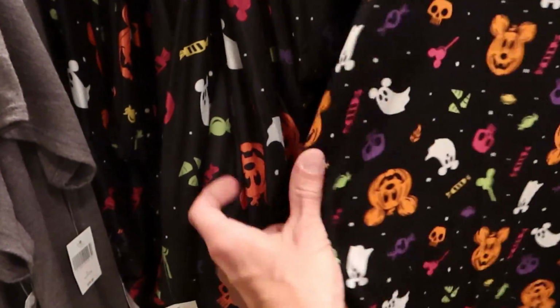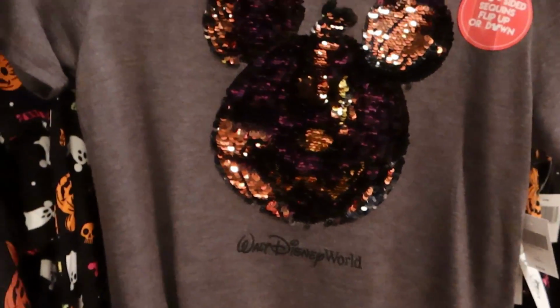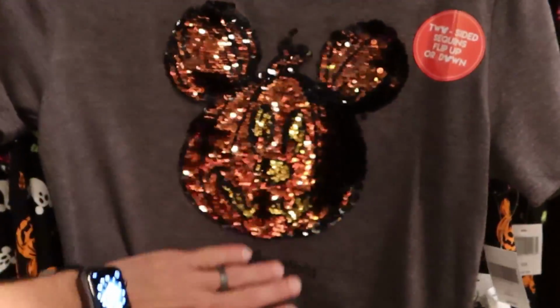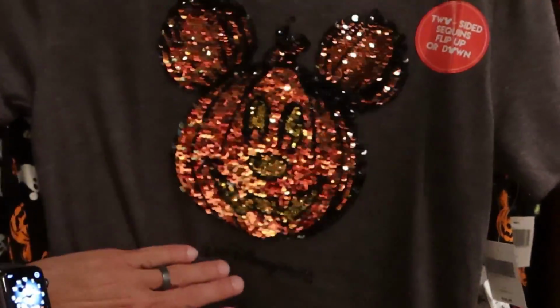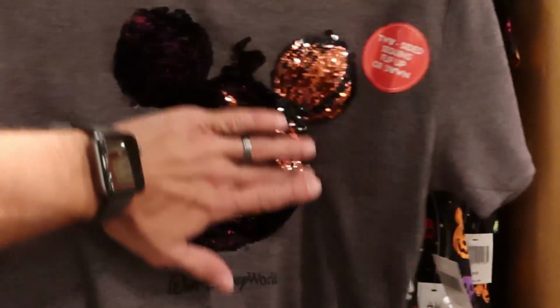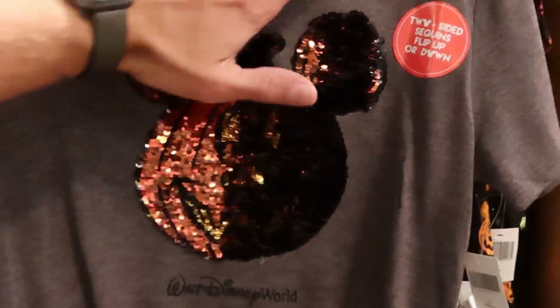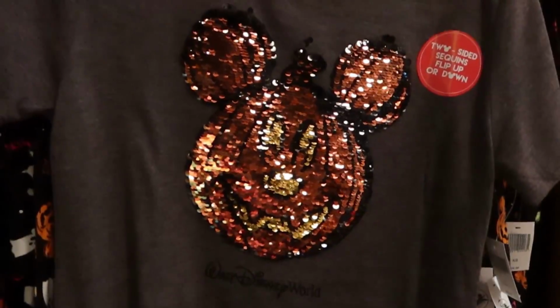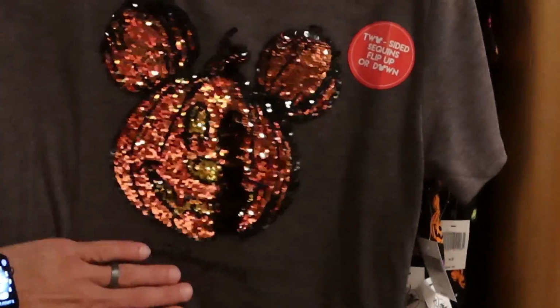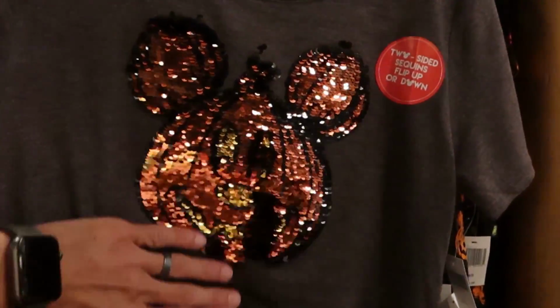This feels like the same material as the leggings. Like these two, although they look slightly different, they feel like the same material. And then for $39.99, they've got a two-sided sequin shirt with a Mickey pumpkin, and then it just turns black if you flip the sequins up. I feel like it's not as exciting the other way. It's kind of exciting this way though. I also feel like the two-sided sequins make it look blurry. It's not really blurry. Like you can read this just fine, but it looks blurry.